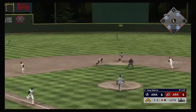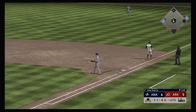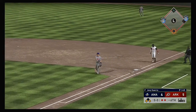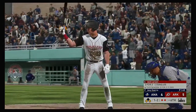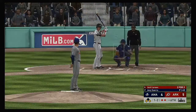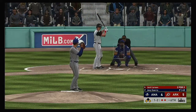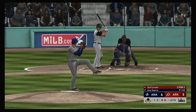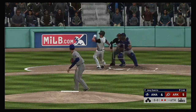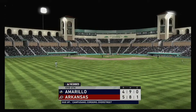Here's a little chopper up the middle. There's one. But one's all they were ever going to get, and the inning will continue. So striding forward now, Jack Larson. Two base hits, both singles to this point. Runners at the corners, two men out. And a sinker there, swung on and missed for out number three.